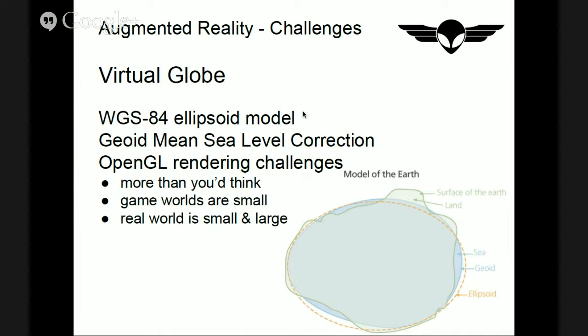Then, because you want to display things on a georeferenced basis, whatever you want to display has a geo coordinate, where the elevation is based on either the ellipsoid model or elevation in relation to the mean sea level. There is a problem that the mean sea level is different everywhere, so we have to do a geoid correction for that. So this is how the actual thing looks.